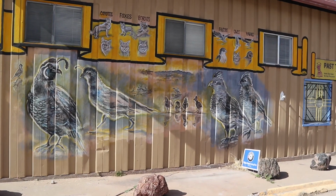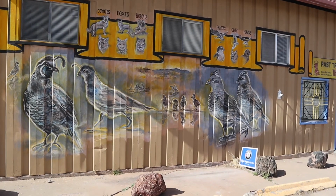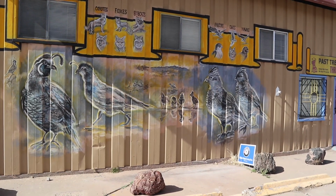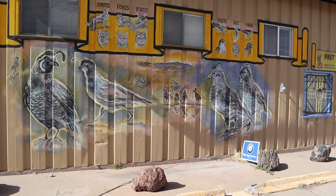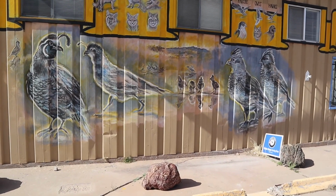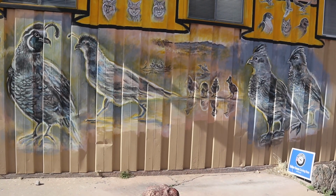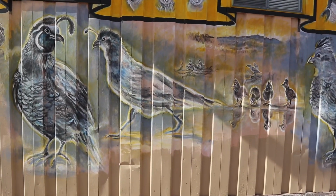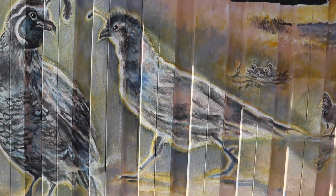Some animals partial to this landscape. They have the names up top of the coyotes, foxes, bobcats, falcons, owls, and hawks. But the birds, I'm not 100% sure on. I'm thinking maybe one of them is a roadrunner? I'm probably incorrect on this. Yeah, I think I'm wrong.